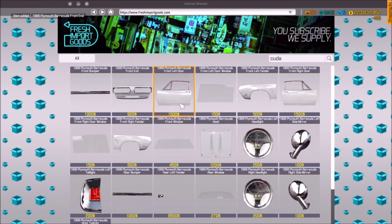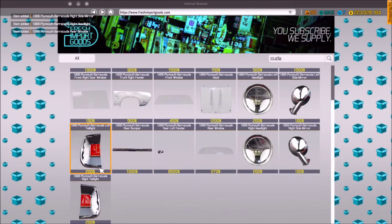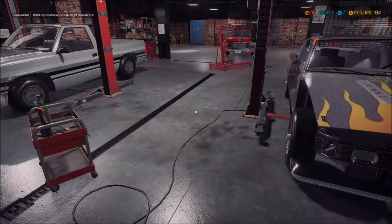The whole front end I do not. The door I have, the window I need. Fender I've got, I need that door as well. Glass. Yeah, for the fender. Headlights, yes. Not sure if I need that or not, but I'm gonna grab it anyway. I need all those. And that's fixed, okay.